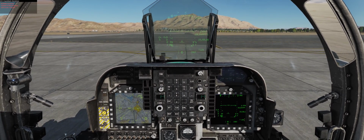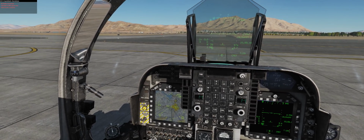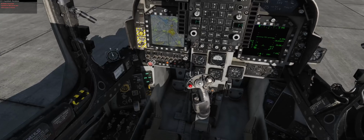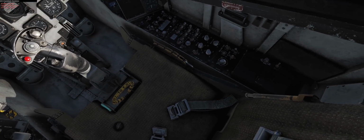So I'm just going to set my stabilizer trim here at 2 degrees nose down, like so. And we're going to taxi out to runway 3 right, which is just over there. Not going to be using ATC or any of that nonsense. It is just a first impressions flight to kind of introduce you to this beautiful aircraft, just making sure everything is where it should be.